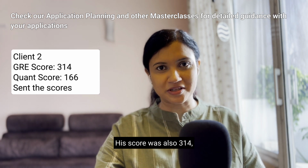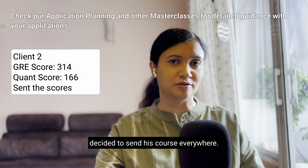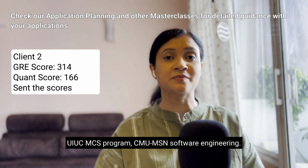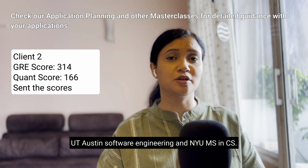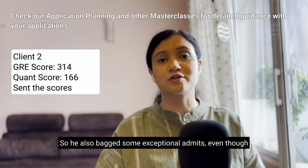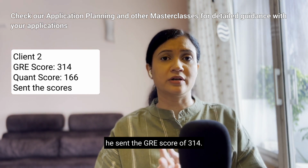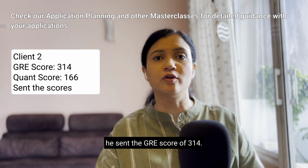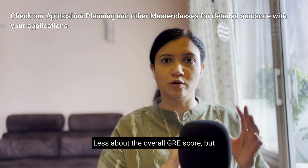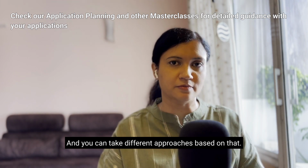Now let's look at another candidate, client number 2. His score was also 314, but his Quant score was 166. He was happy with it, so he decided to send his scores everywhere. And the admits he got were UIUC MCS program, CMU MS in Software Engineering, UT Austin Software Engineering, and NYU MS in CS. So he also bagged some exceptional admits even though he sent the GRE score of 314. So these two examples can maybe give you a perspective that it's less about the overall GRE score but more about the Quant score also, and you can take different approaches based on that.